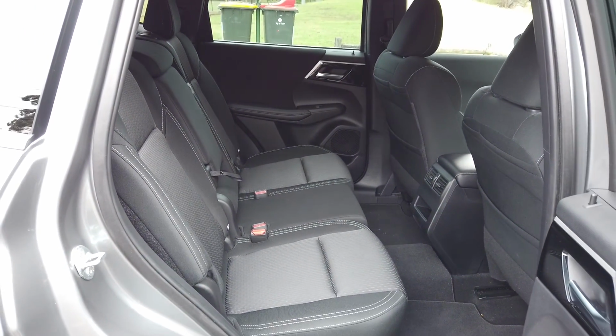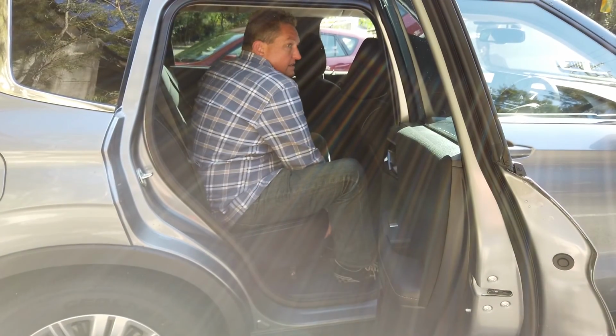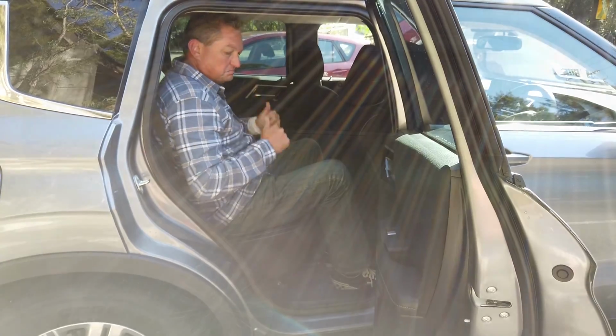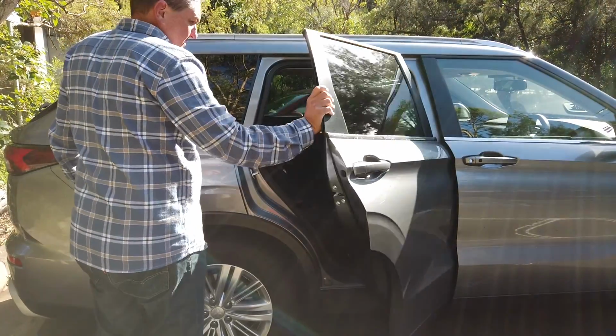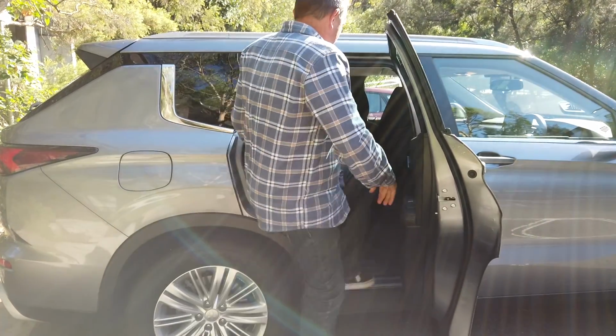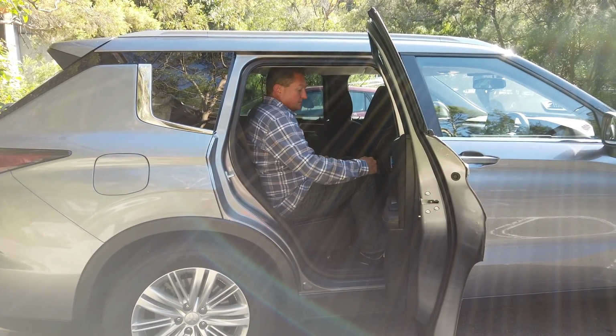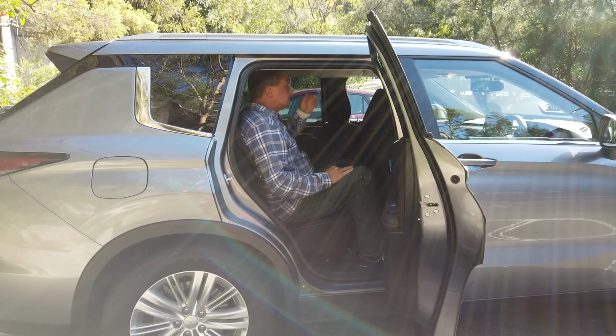Because the second row seat goes forward and back. So if you are a bit taller, even in the standard seating position, there was room for me to sit in the back in terms of my knee room, and heaps of room for my headroom. So it is quite a high car. I was trying to clean it this morning, trying to get up on the roof. It's a long way up. It is quite a tall car.